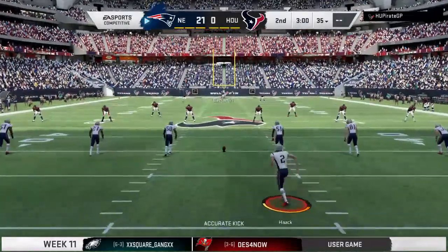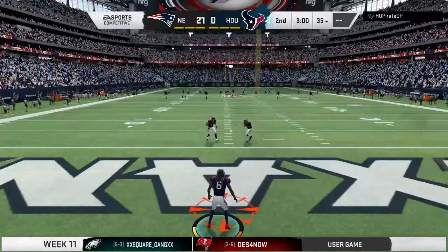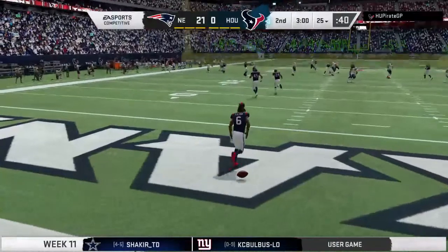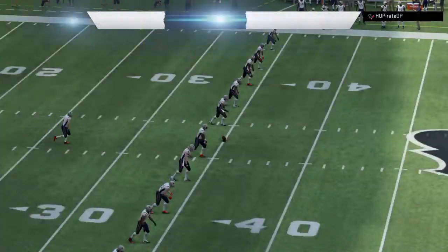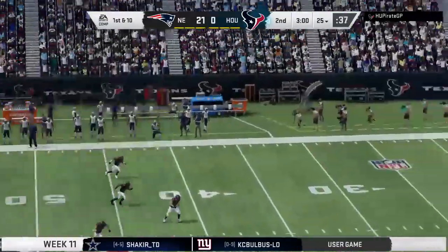So they throw the pick 6. They'll get another shot at it now as this one's in the air. This is taken about 7 yards deep. And no run back here. This will be a touchback, and it comes out to the 25-yard line.